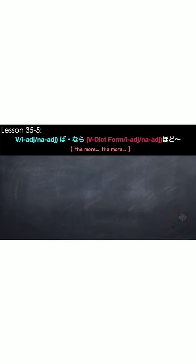The next pattern means that the more you do something, the more something is. The pattern is verb, adjectives or na-adjectives in its conditional form, which is ba or nara, followed by the same word, but it's in dictionary form, plus hodo. Hodo means a boundary, limit, extent, or the upper limit. So for example, we want to say, the more you eat Philippine food, the more you'll crave for it, or the more that you want to eat it.